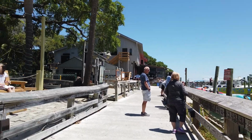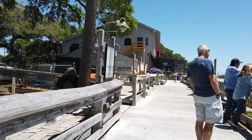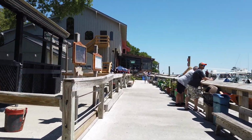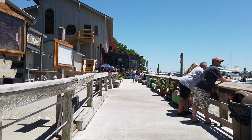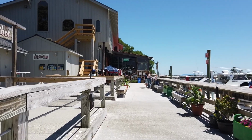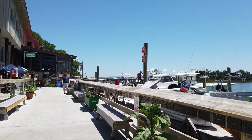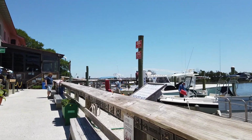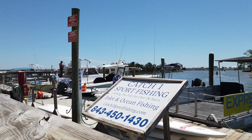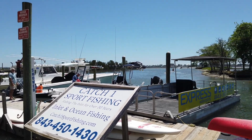As we proceed, there's a few more restaurants coming up on the left. There you go. Like I said, if you're ever interested while walking up and down the Marshwalk, the businesses have their signs out with phone numbers.